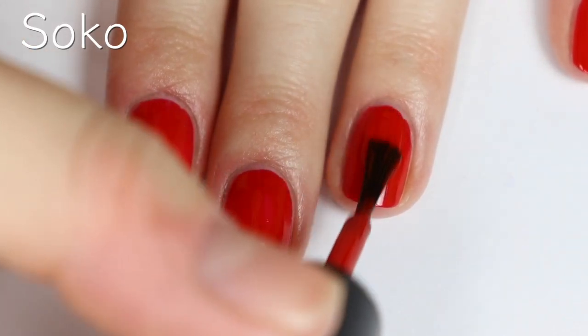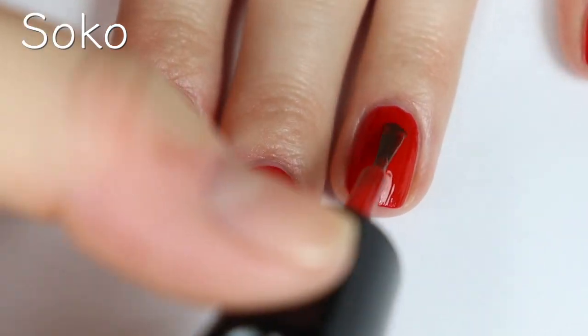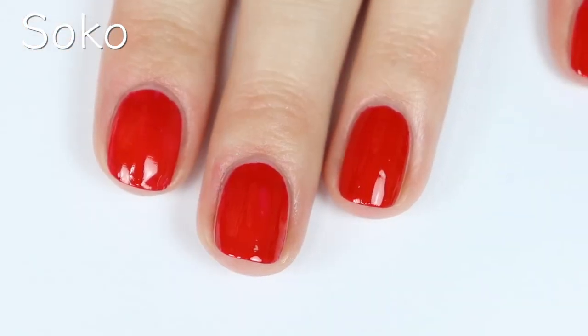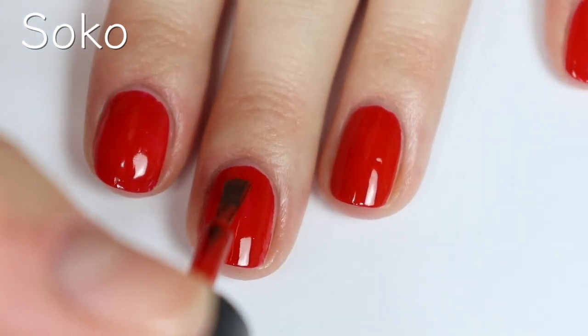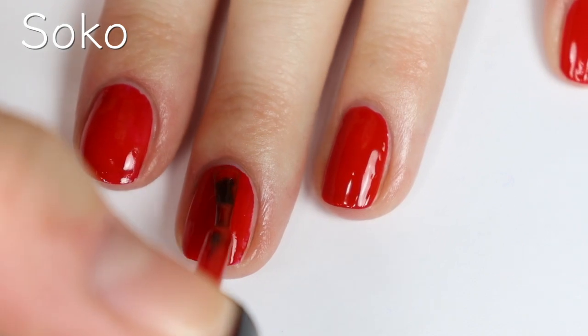Here's the second coat. Second coat covers completely. Even though the first coat covers completely, this one kind of just covers any spots that may have been missed and builds up the color just a little bit.